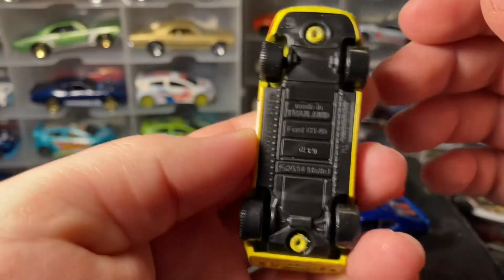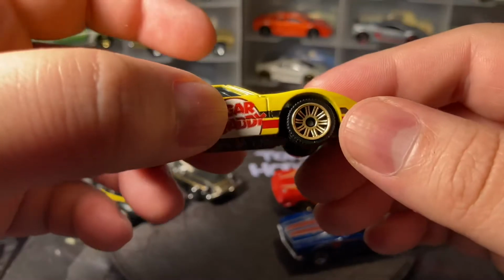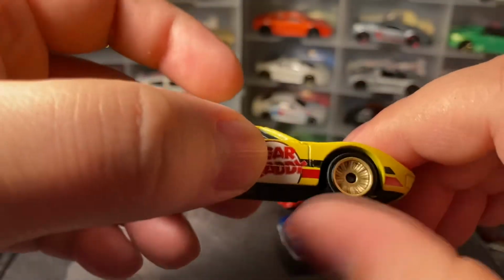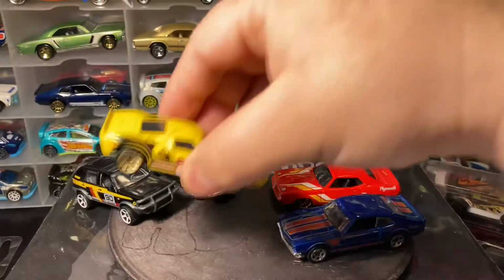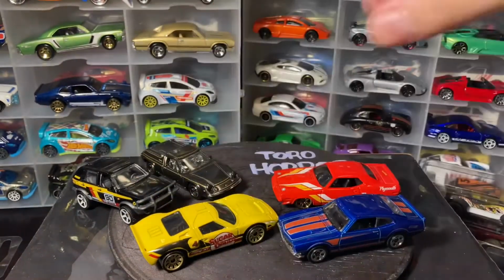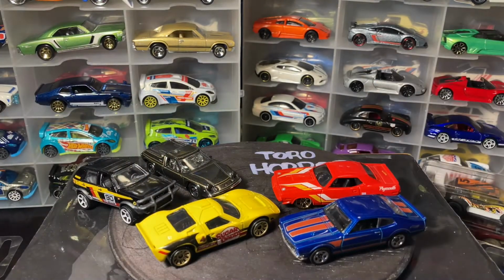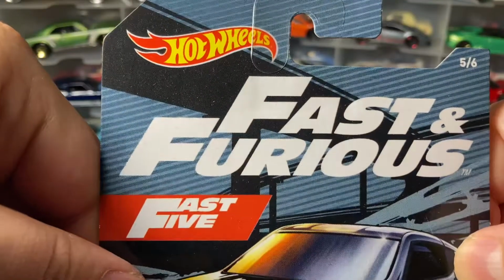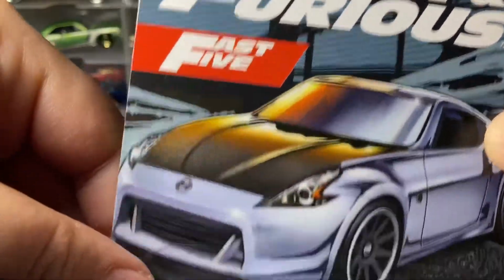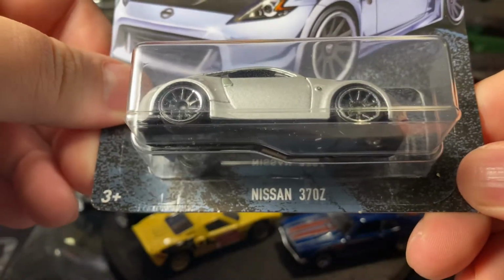It's got a black base. The wheels are like gold. Yeah, it's a pretty cool car. Sports car. Let's do a Hot Wheels. I have the Fast and Furious from the Fast 5. This is a Nissan 370Z.